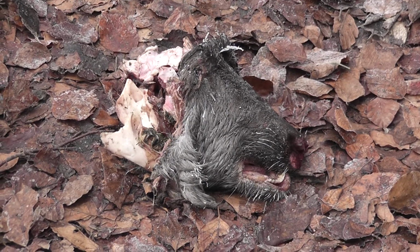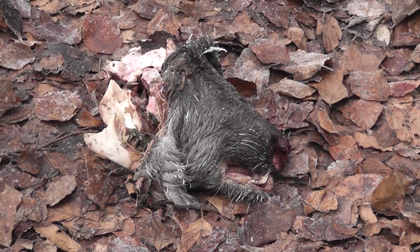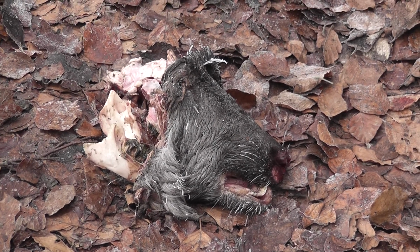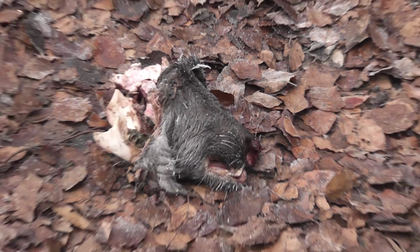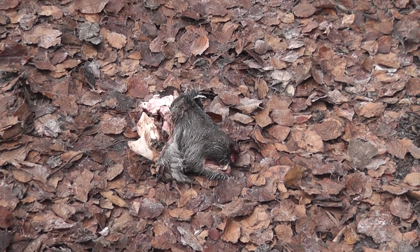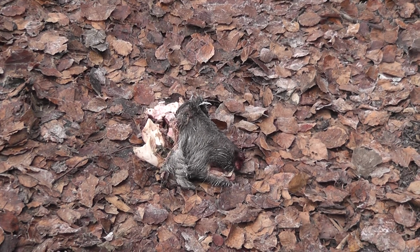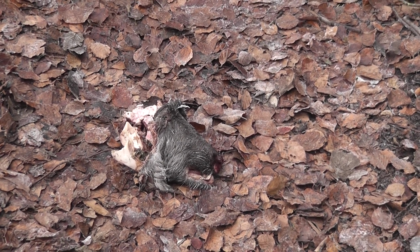That there looks like the head of one of those little sheep I just passed. Not sure why there's absolutely nothing else left except the head. So unless that was a human that's nicked it for meat in these hard economic times, or what, I don't know. Certainly not an animal.